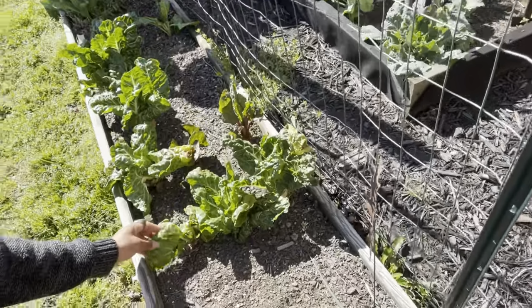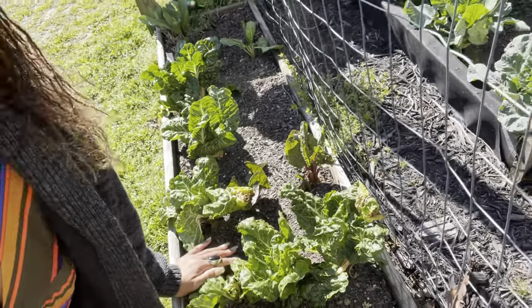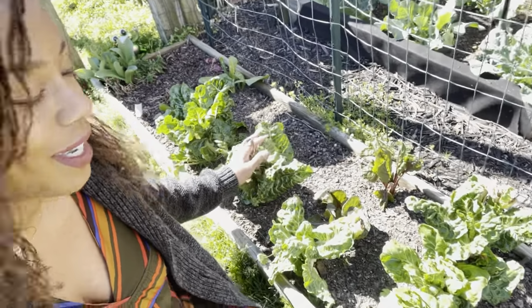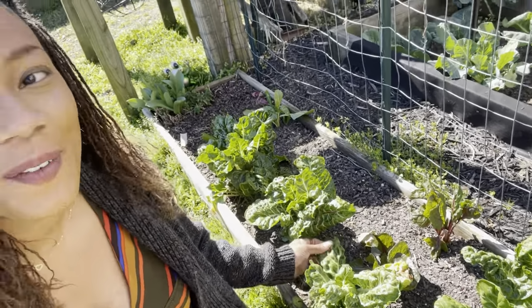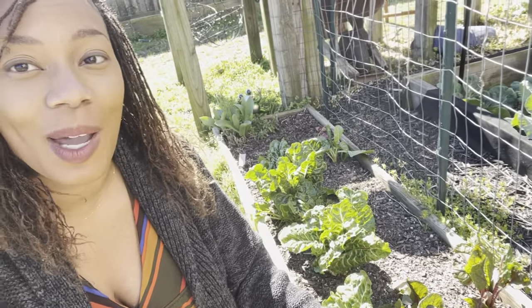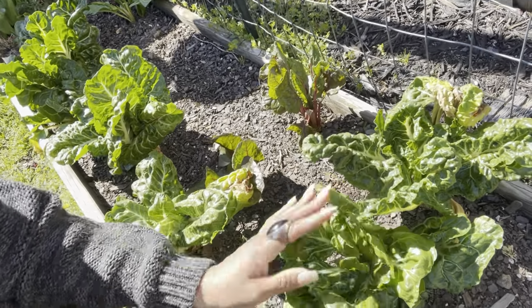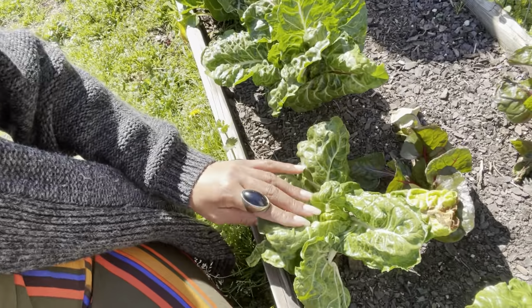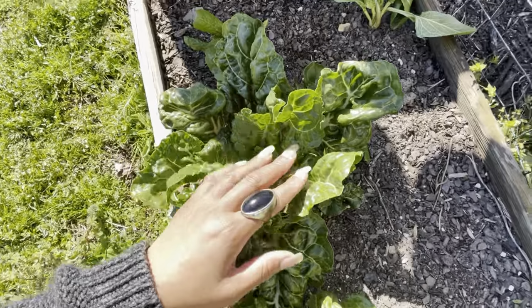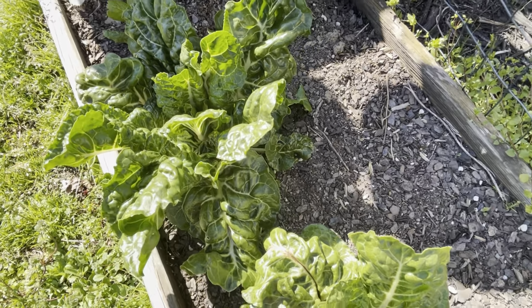And then over here, look at my Swiss chard. The Swiss chard is doing amazing. So I cut it back, and look how healthy my Swiss chard is. So great for a salad. I just love it. I saute it sometimes and toss it into my omelet. So this is the Swiss chard. It really has taken off. Look at that, guys. Can you see that? Yes, it's beautiful and coming back very well.